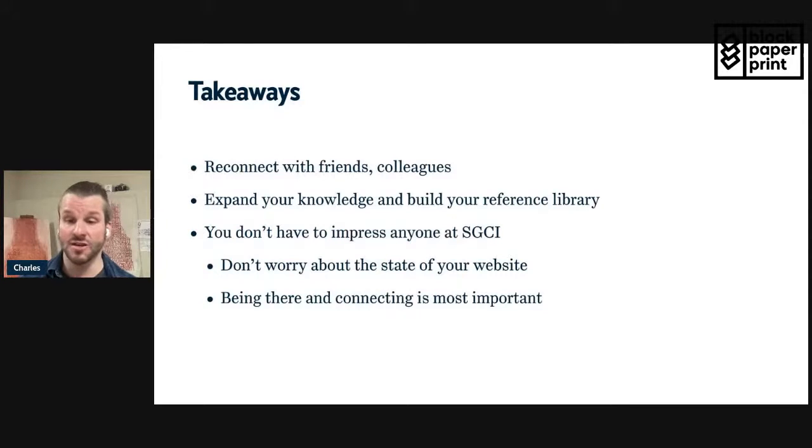Again, it will really expand your knowledge in 3 days of what's possible and build a reference library. More on that in a minute.